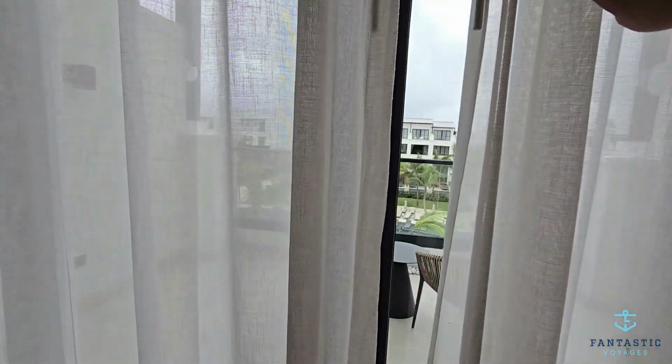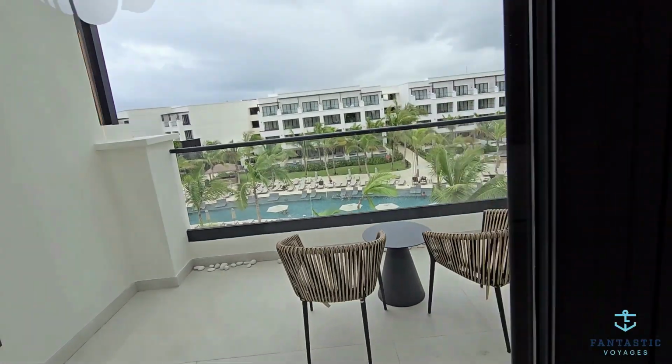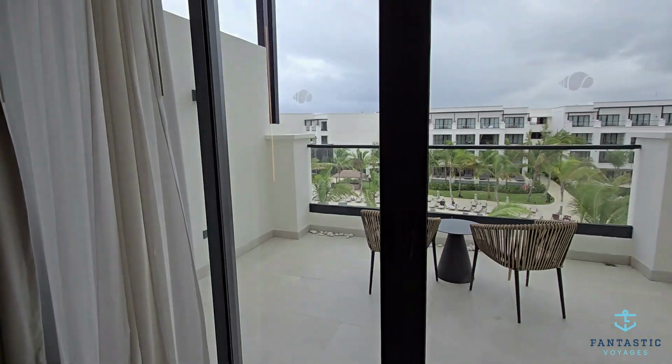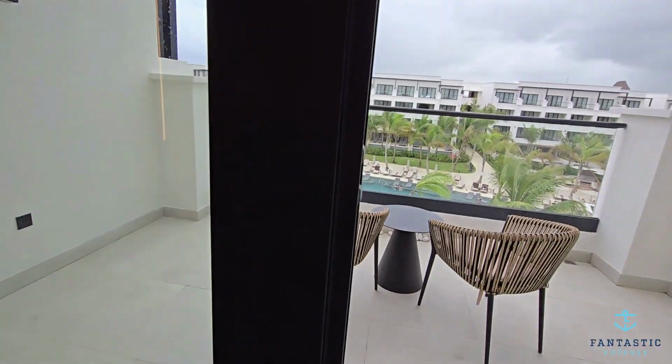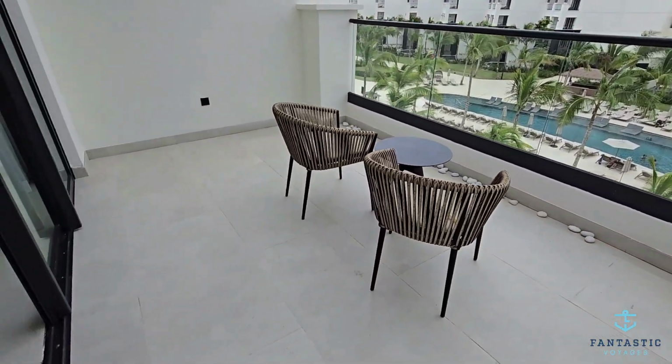Let's go check out a huge balcony. Huge balcony. So you can open those all the way up and be nice and light and airy in here. So very spacious.